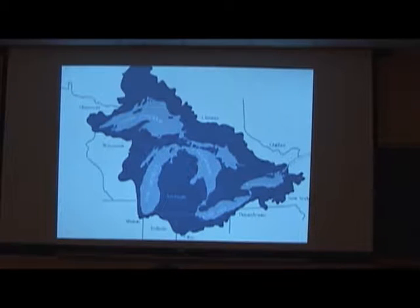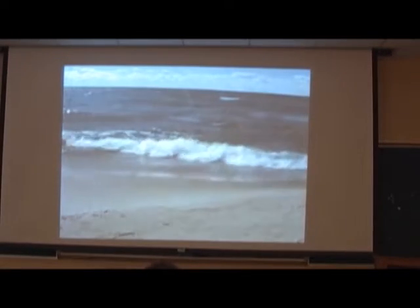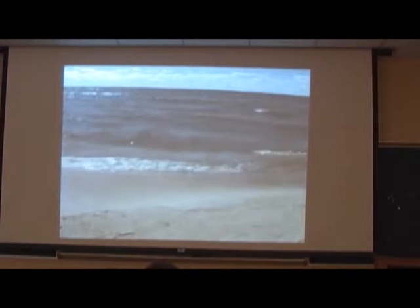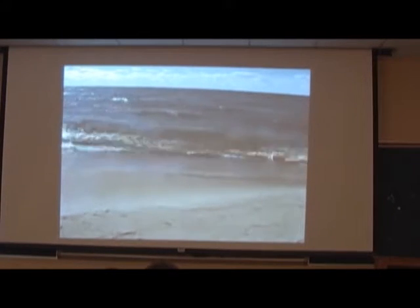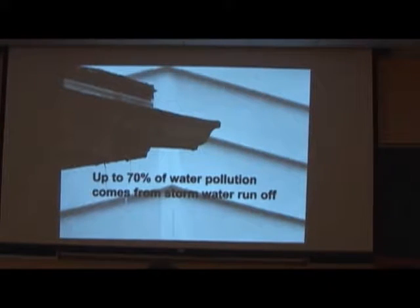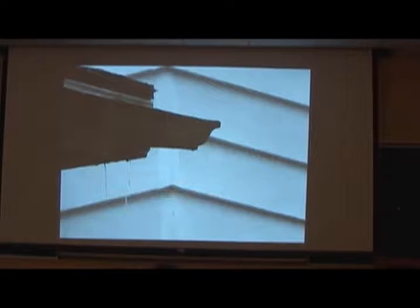The Great Lakes Basin is one of the largest freshwater systems in the world. About 20% of the world's fresh surface water is stored here, which is about 90% of the fresh surface water in the United States. Up to 70% of pollution in our surface waters is carried there by stormwater. And much of this comes from the things we do in our yards, streets, and parking lots.